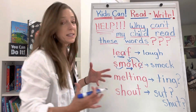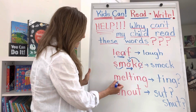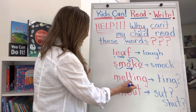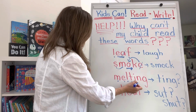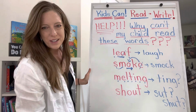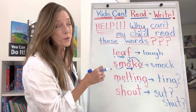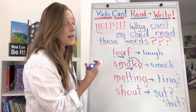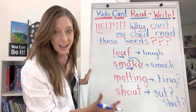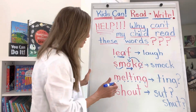When the kids come to me for testing, I often hear something like this. O, t, n, g. Do you know what word that is? If you weren't looking at it, could you hear it if you went o, t, n, g? Sounds like gibberish to me. I wouldn't hear it for sure.